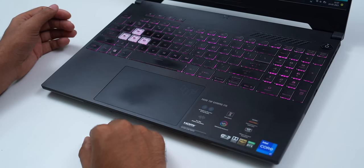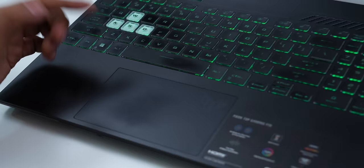My only concern with the keyboard and trackpad is, see, it catches a lot of oil from my fingers very easily. It makes the laptop look a bit dirty.